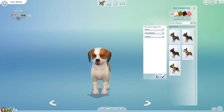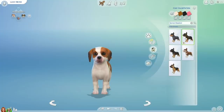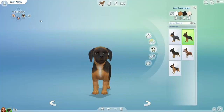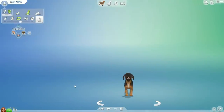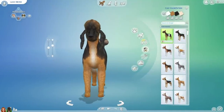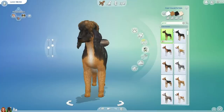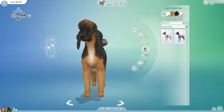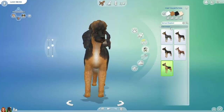German Shepherd, okay. And, oh my god, so cute. Oh my gosh, that is so cute. So I want to see what it looks like full grown. Ew, that is not a German Shepherd. What? Why does it look like that? Oops, German Shepherd, what? Okay, sorry guys, obviously can't spell here.